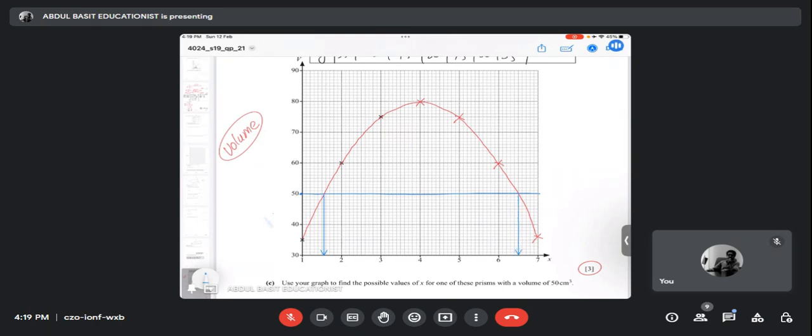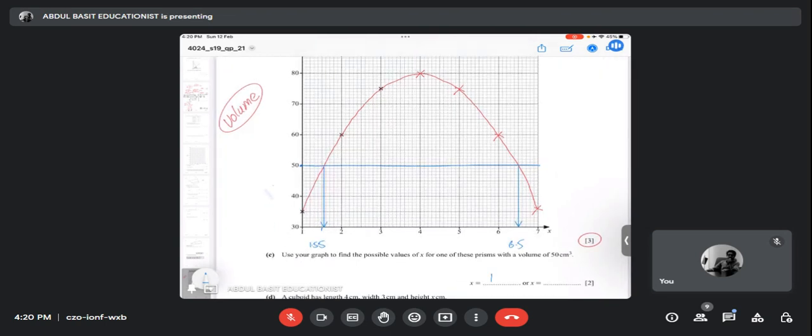So one point is 1.55, and another point is 6.5. So we got the two values for x. So 1.55 and 6.5 is the final answer for 2 marks. So that's how we can do it.